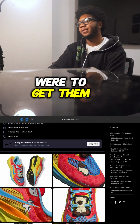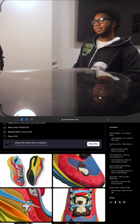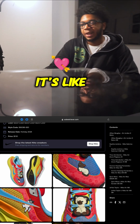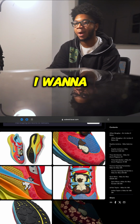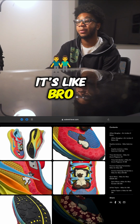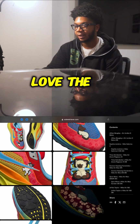Ooh, if I were to get them for personal. See, the thing is, right? It's like, I love these type of shoes, but now I'm getting older. I want to wear these shoes a lot, but it's like, bro, this is a lot of colors, bro. But I love the details on it. I love the details on it.